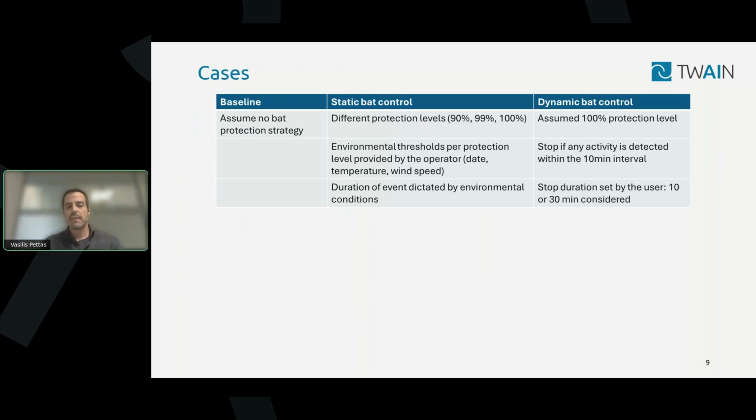The first strategy is the static BAT control. It is based on the data we got from the experts from the company. We have the protection levels for 90, 99, and 100% based on temperature, wind speed, and date only. And of course, based on night time. The duration of a shutdown event is dictated by the environmental conditions only in this case.